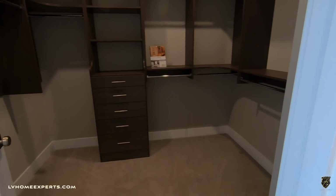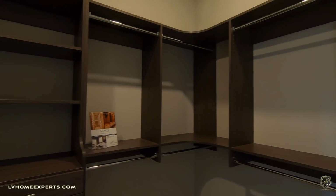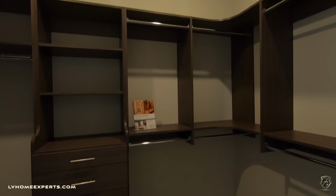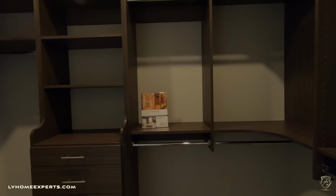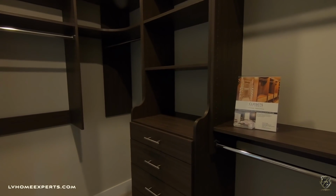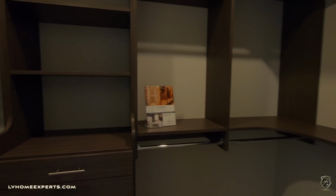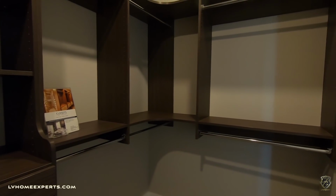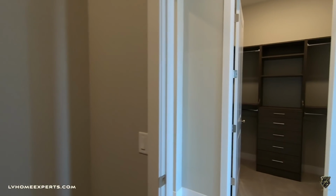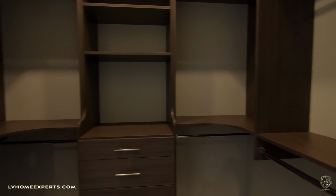Got your walk-in closet. So you do have some built-ins here. Now, this is from Closets of Las Vegas. Okay. These are good people. I want to definitely support this company right here. So if you guys want to check out Closets of Las Vegas, make sure to contact my girl, Pat. They design a lot of closets for a lot of these builders out here. And the customizations that you can do on these closets is just unbelievable. Here's your second closet.